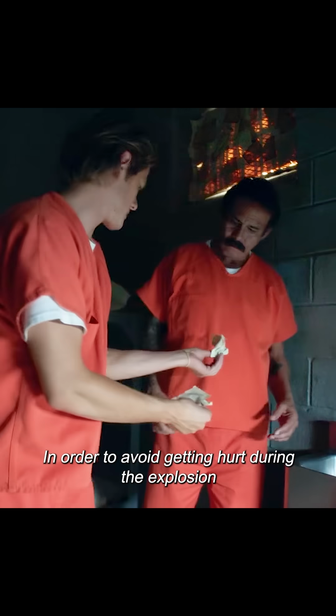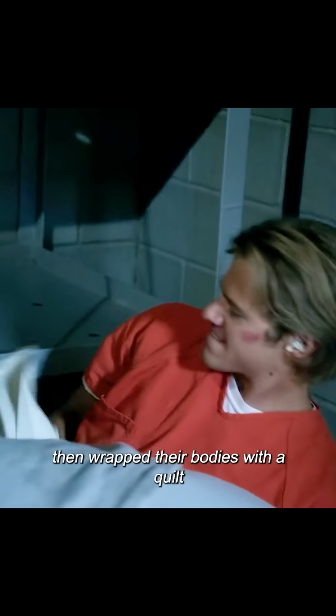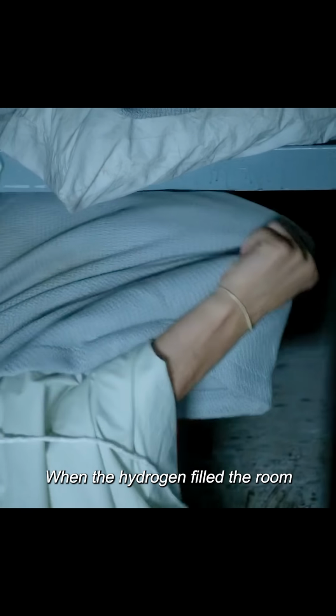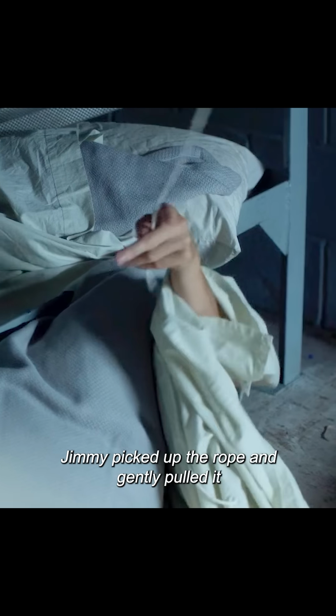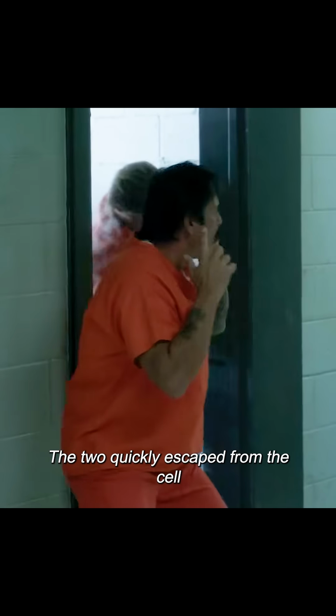In order to avoid getting hurt during the explosion, they first blocked their ears with waste paper, then wrapped their bodies with a quilt and hid under the bed. When the hydrogen filled the room, Jimmy picked up the rope and gently pulled it. The sudden strong light caused the hydrogen to explode. The two quickly escaped from the cell.